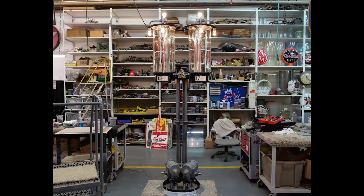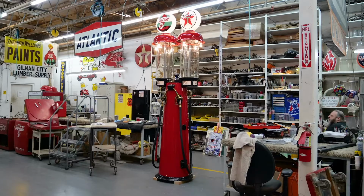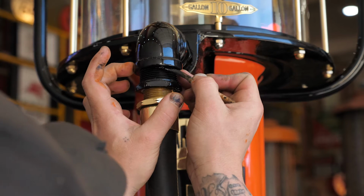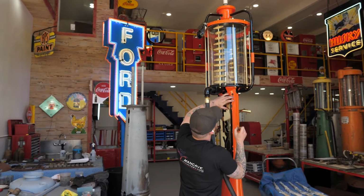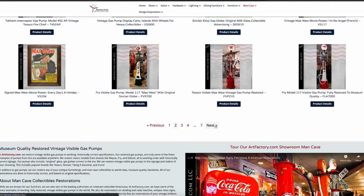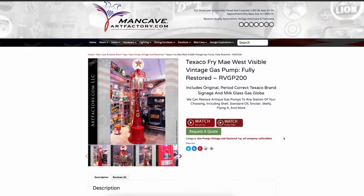Handmade, priceless artifacts made by historic antique furnishing masters from as far back in recorded history. Many of these restoration requests are from such museums like Smithsonian or Metropolitan or Guggenheim, and the list goes on, restoring such American icons as these 100-year-old visible gas pumps. For example, let's examine the Fry May West Visible Model 117 located on page RVGP 200.